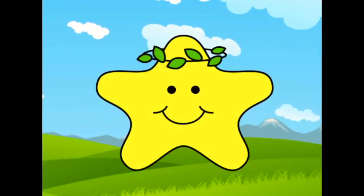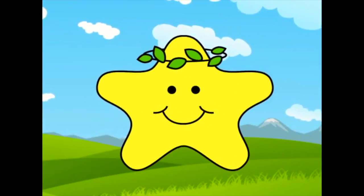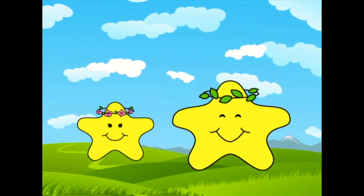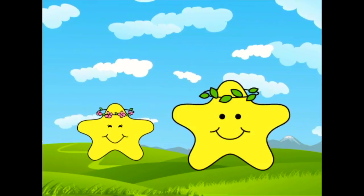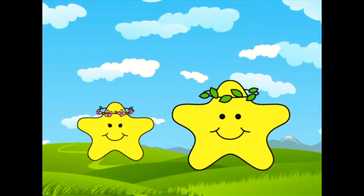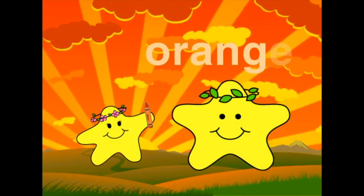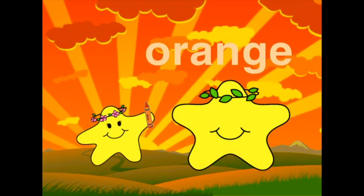This is Star. Hello, Star. Hi, Star. And this is Star's little sister, Starlet. Hello, Starlet. Hi, Starlet. Is Starlet going to help us find the colors of the rainbow? Great. What color is next? Orange. That's right. Orange is the next color in the rainbow.